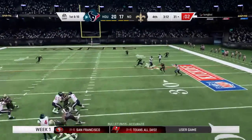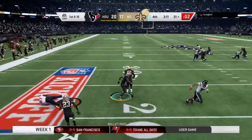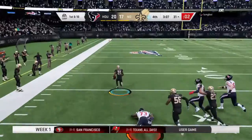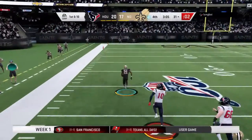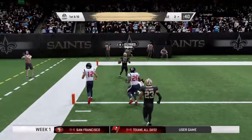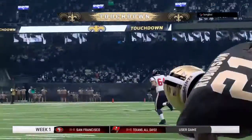On first down, it's Watson. And look at this. They get the turnover they needed. It's intercepted. Picked off by a former first-round pick, Patrick Robinson. The 20, 10, and he'll score. Touchdown, New Orleans.